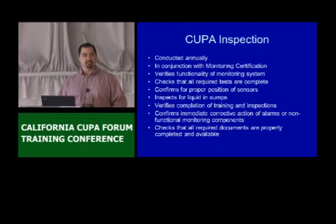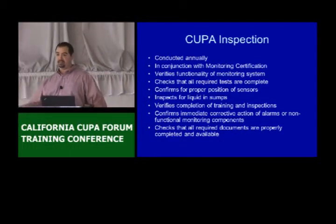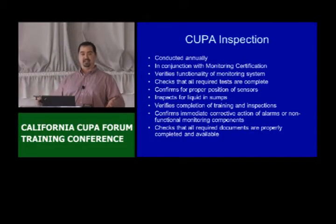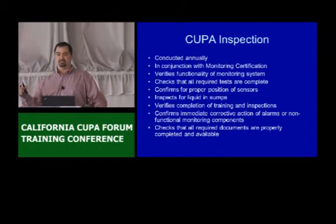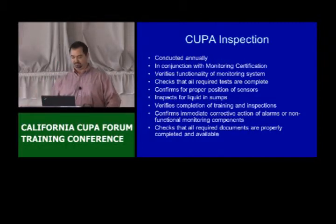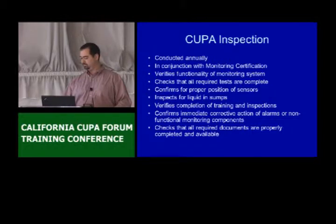I want to make sure that you're not messing with any of the sensors. You know, if for some reason you had something go into a sump and you've put it in the alarm log, and you have then done a repair log because you had some kind of fix for that alarm, I need to see that documentation, okay? I'm going to look for any kind of liquid in there. I'm going to look to see if you did make that fix, you did put that sensor back into that sump. And I'll make sure you have all your paperwork.